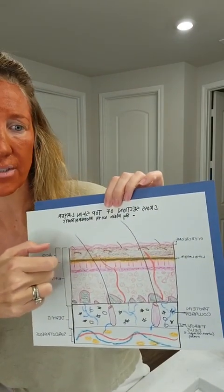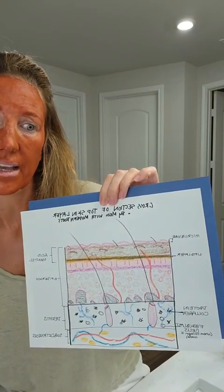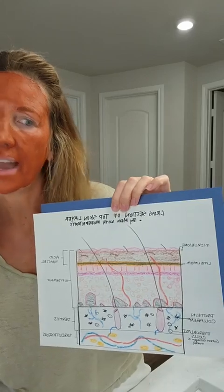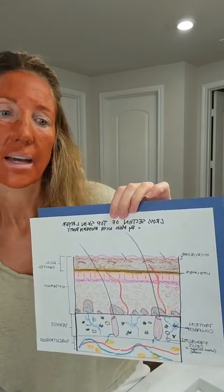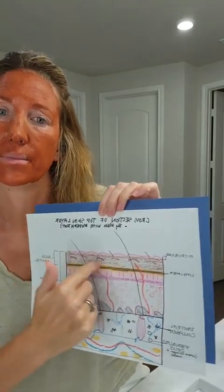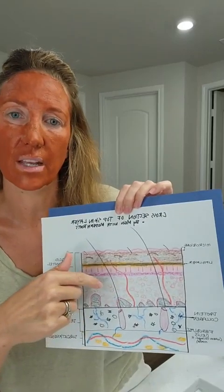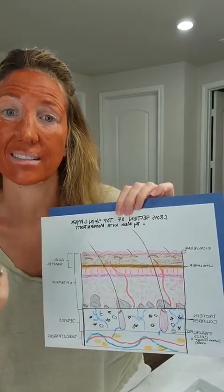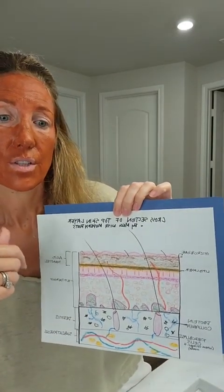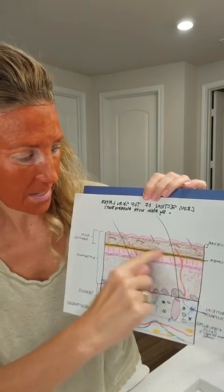And the acid mantle is very fine. It's slightly acidic on the surface of the skin. It acts as a barrier to bacteria, viruses, or contaminants. And eczema is typically formed within the acid mantle. Okay, dry skin or flaky skin is something that you can repair, but over time it gets deeper and deeper for some people. So here's the acid mantle right here.